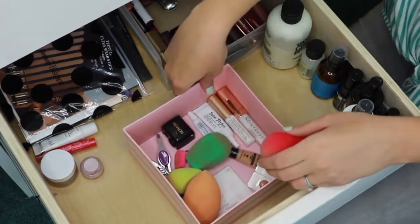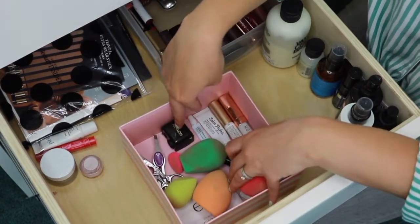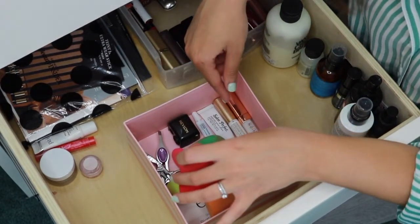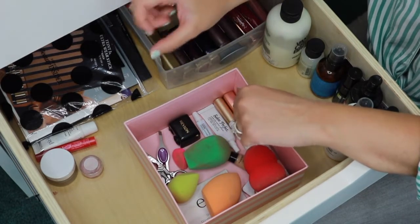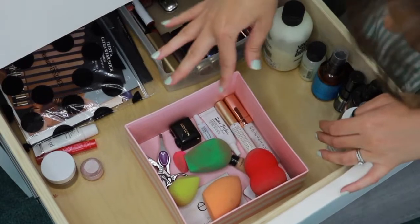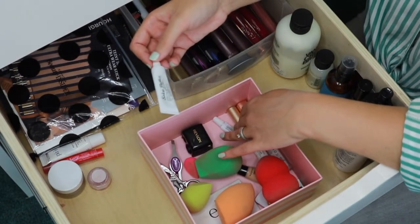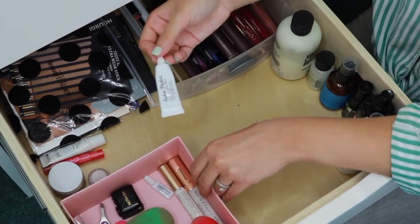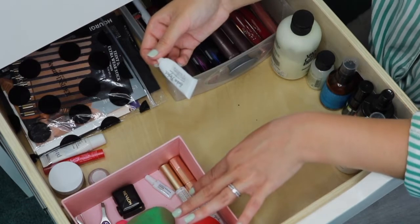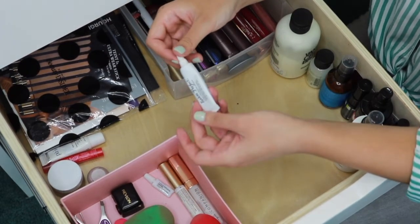So in this little box right here is where I keep little random things. I have sponges, a sharpener, and some eyelash glue, some little random samples as well, and then my tweezers and little scissors for eyelashes. I'm going to keep everything in here, obviously, but I am going to get rid of this Salon Perfect eyelash glue because I just never use this. I have other ones I like more. My Esquito lash glue is amazing, and this one just isn't really for me, so I'm going to give it to someone who maybe will use it.